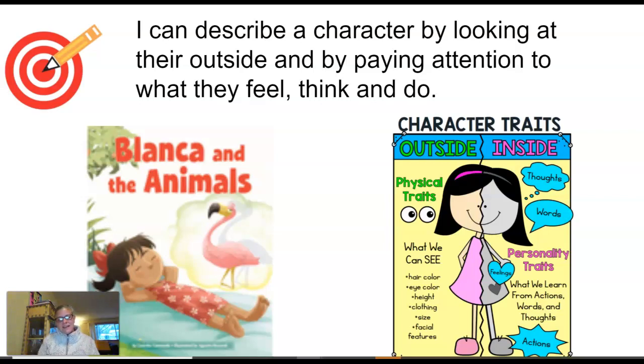Then also we're going to dig a little bit deeper into this one and think about what it is we see in her as a character on the inside. What do we think that she's thinking? What are her words? And then importantly, as well as her personality traits. What can we learn from her and her actions? So let's go ahead and get started. Let's listen to this book, Blanca and the Animals.